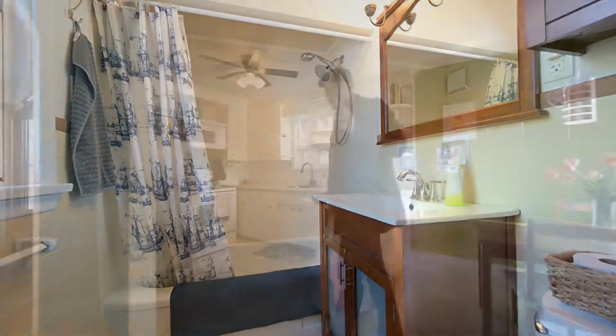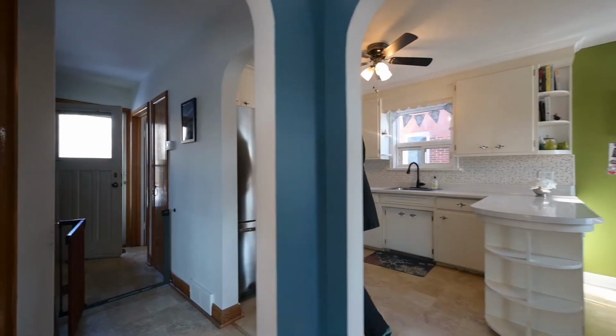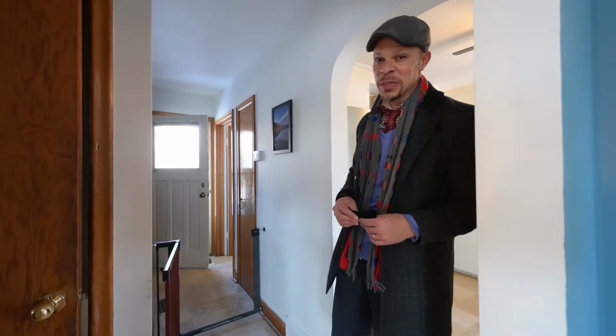Plus, we can't forget that because this is an oversized 1.5 story, you actually have 2 large bedrooms upstairs. How about that?